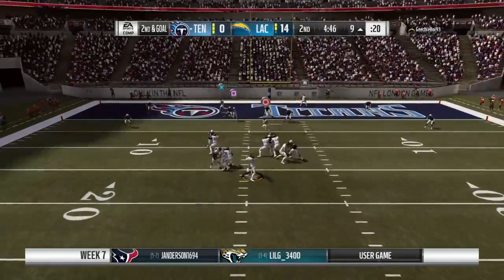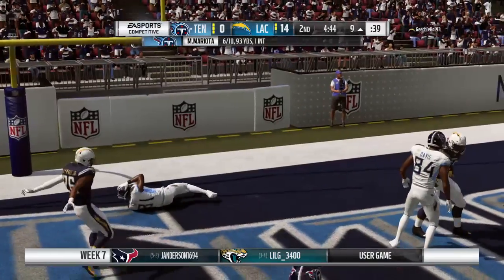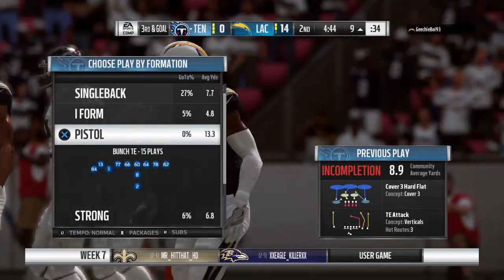To throw, Mariota. And he can't hang on. That's definitely going to be one he wishes he had back. Incomplete in the end zone.